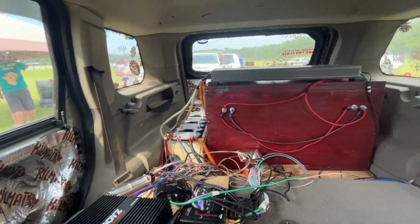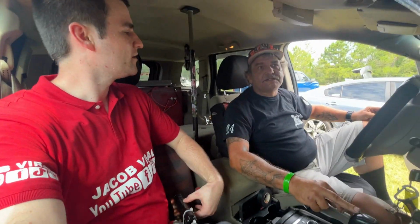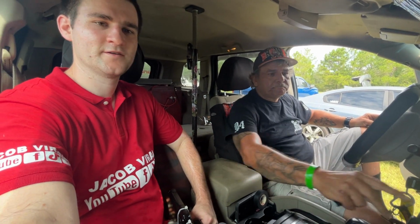Okay. Do you know anything about the box for like your tuning or cubic space or anything? 5.34 is the cubic foot on the box. It's tuned at 34. Okay.